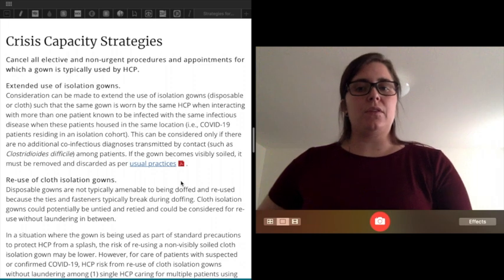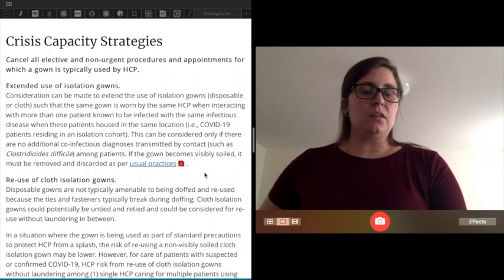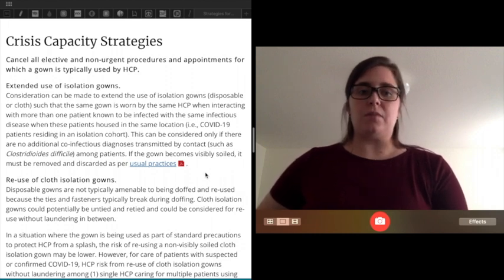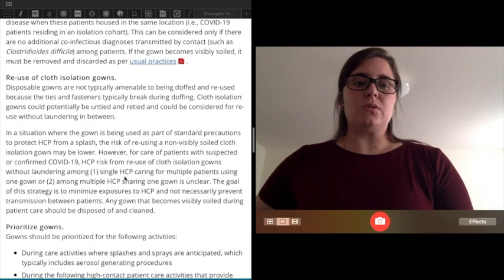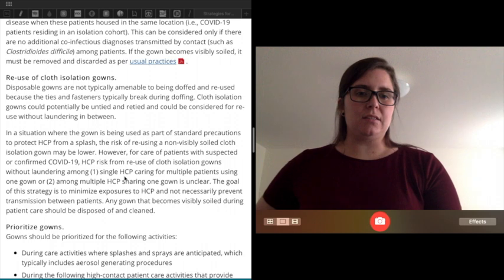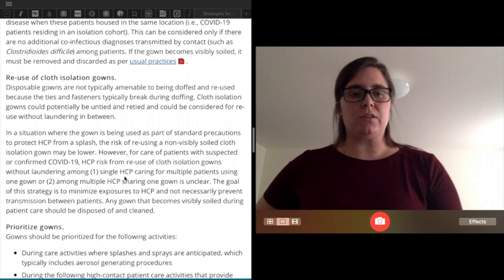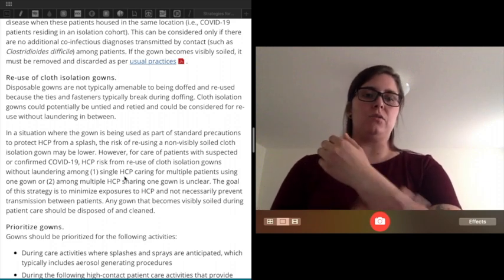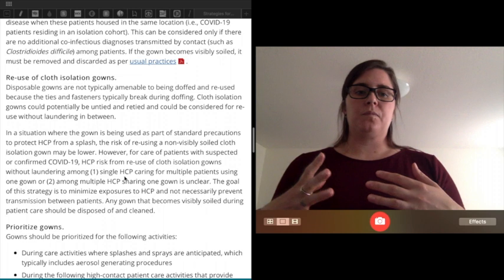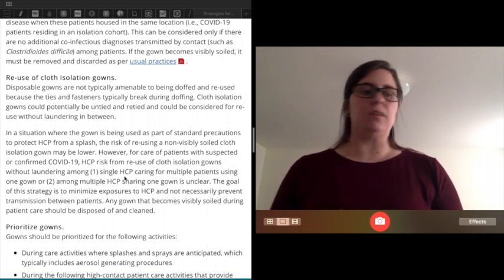This talks about reusing those single-use gowns and changing them when they become visibly soiled. We also have the ability to use our cloth lab jackets like we have in the past, which is part of some OSHA standards for protecting yourself. You should have a long sleeve cloth covering that covers every part of your body, is buttoned up to the neck, and has wrist cuffs so you're covering your whole arm. Using cloth lab coats is still acceptable during this time.